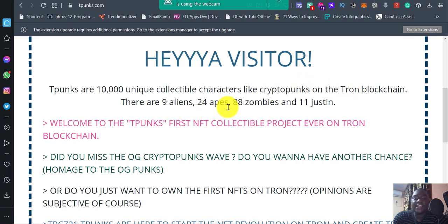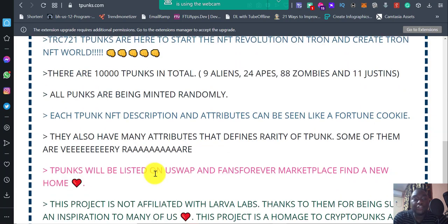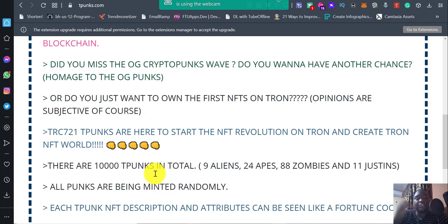There are 9 aliens, 24 apes, 88 zombies, and 11 Justin. So welcome to the Tpunks, the first NFT collectible project ever on the Tron blockchain. Now, did you miss the OG CryptoPunks wave? Do you want to have another chance? Homage to the OG punks. Of course, you have to respect and acknowledge that CryptoPunks came first. So now, do you want to own the first NFTs on Tron?